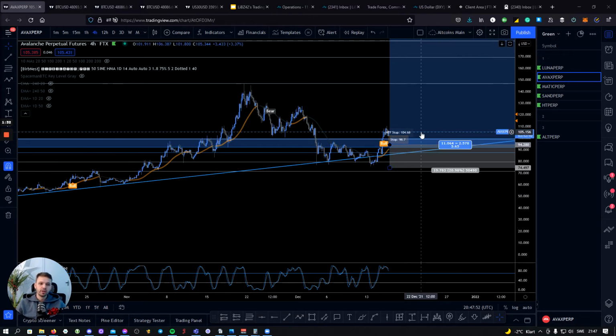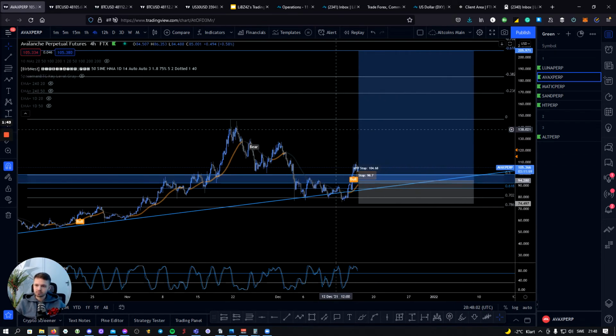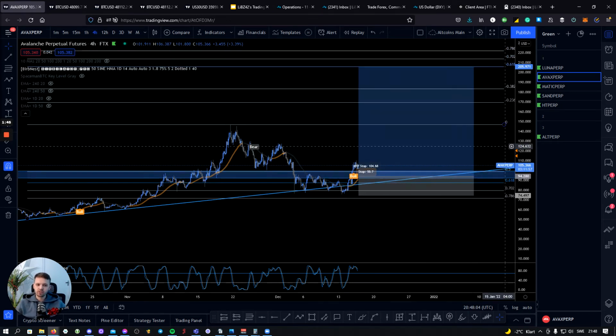So I'm looking to see a break and retest on the 4 hour of the breakout area, which is the area around 95k. So that's it. This is potentially a very good trade.